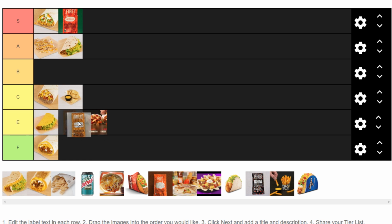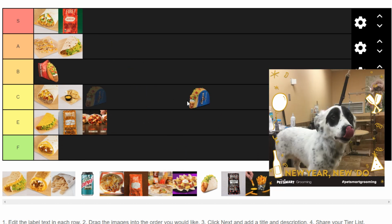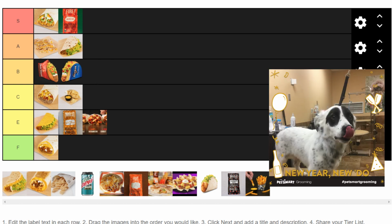Yeah, mild sauce probably ahead of the loaded grillers, but below crunchy taco. The Doritos Locos tacos, I actually split them up. So we got the classic, the nacho cheese and the Cool Ranch. I think the nacho cheese is definitely better than the Cool Ranch, but I can't distinguish them enough, so I'm gonna have to drop them both in B tier right side by side.